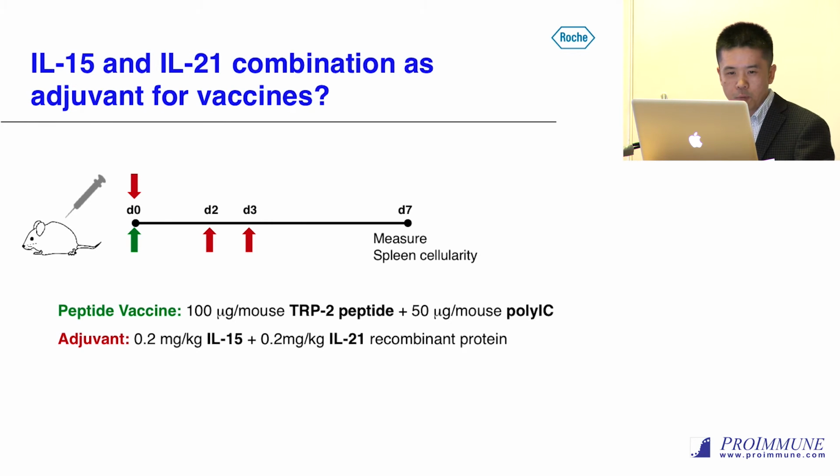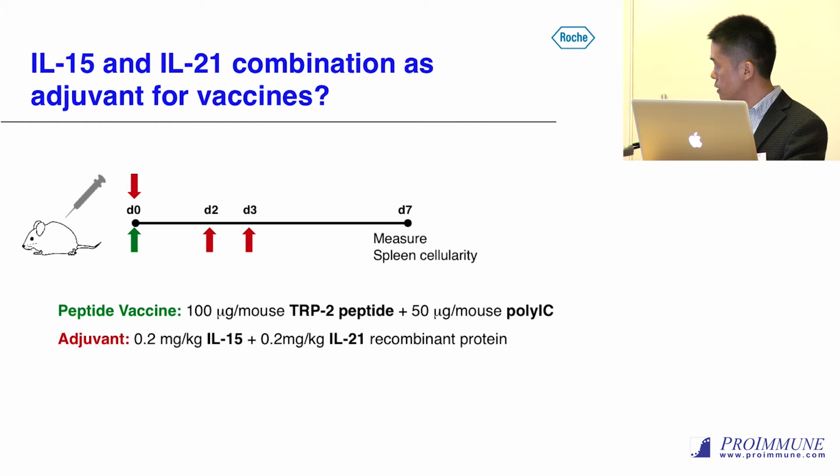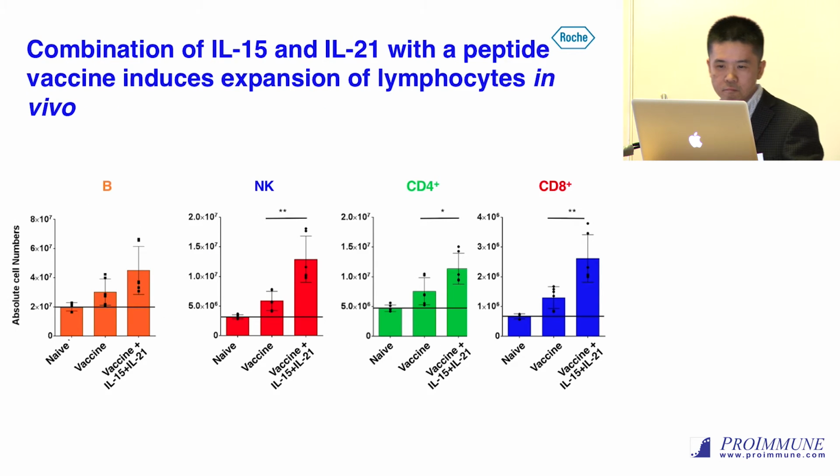So we started a very simple experiment, using a very old peptide called TRP2, which is a melanoma specific peptide, and we combined it with poly-IC as the initial adjuvant. Then we gave our cytokines as adjuvants 3 times, starting at day 0, then day 2 and day 3. And then we looked at day 7 to see what happened to the T cells. Here we used the recombinant proteins.